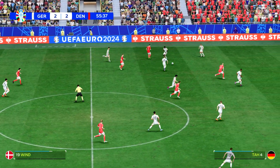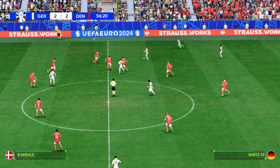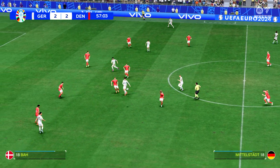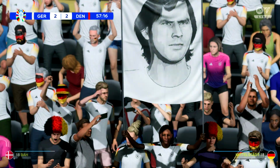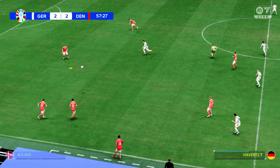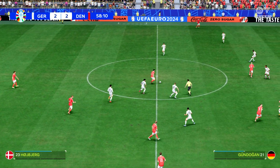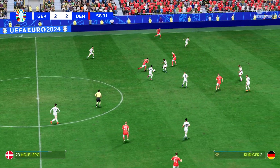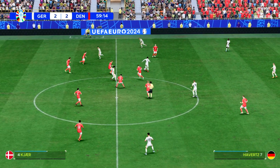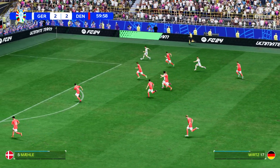Mele. Defensive resilience to shut them down. Gundogan. And it'll be a throw for Denmark. Effective challenge. Joshua Kimmich. And it's a quality pass.